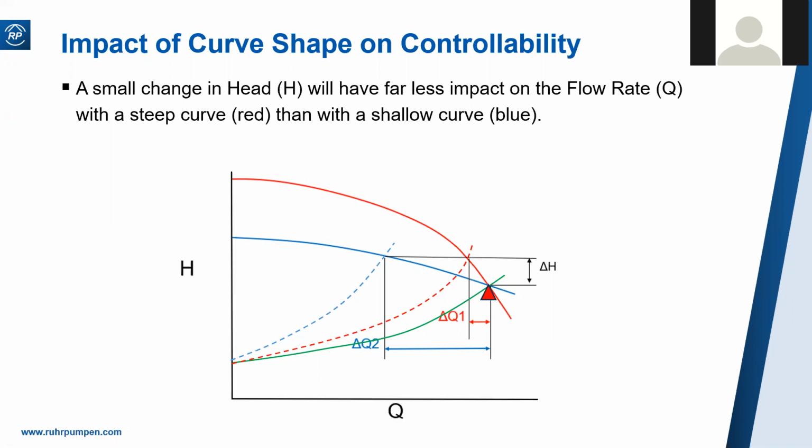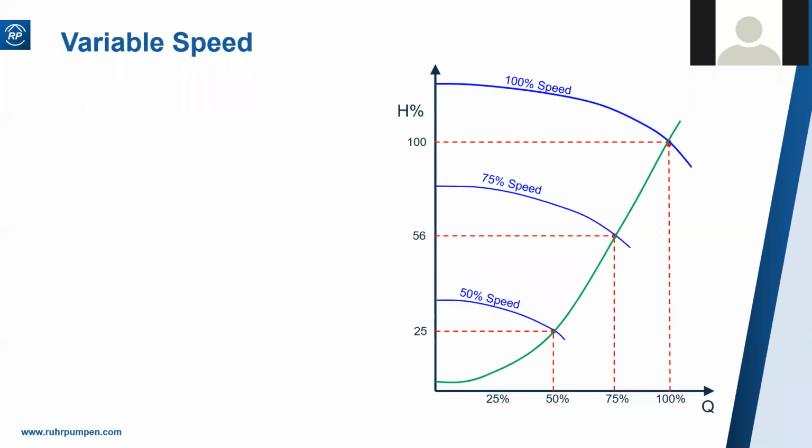Moving on, variable speed, the answer to a maiden's prayer. Or is it? Not really. This time, the control is the reverse of control by throttling. With control by throttling, we had a family of system curves coming like this. This time, there's just one system curve, and we're changing the pump curve to cross it wherever we want it to cross.